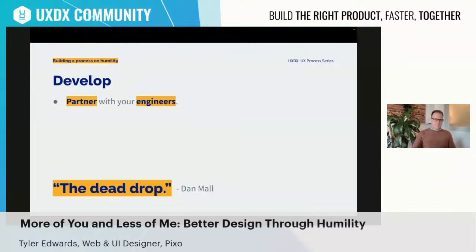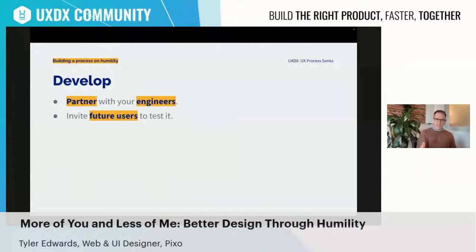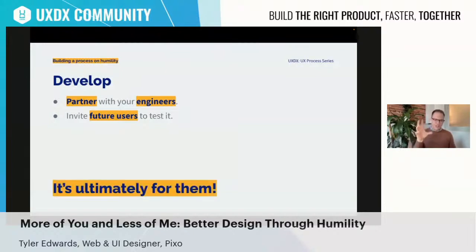And then finally, now that we have a partially working product, we have to invite future users to test it. Go back to those audience members you first interviewed and see what they think. Conduct your user tests. See what's working and what's not working from their perspective. Let them critique it and refine it. Because remember, it's ultimately for them, right?